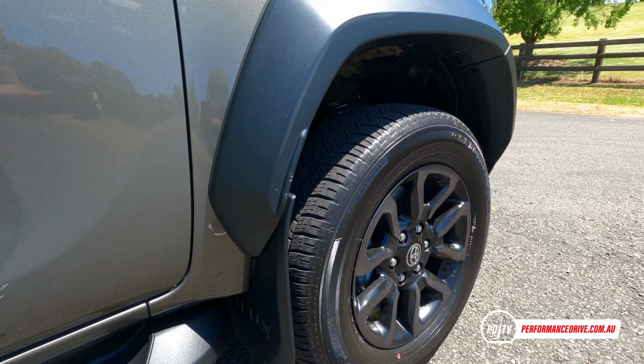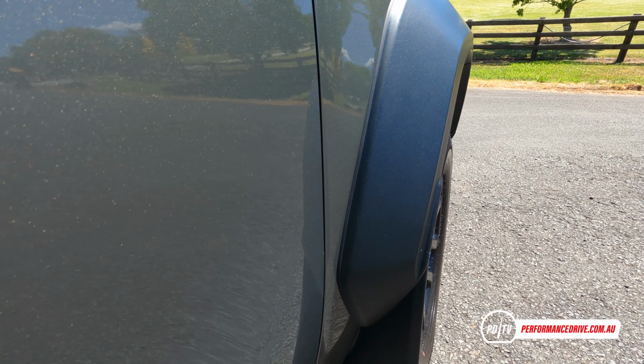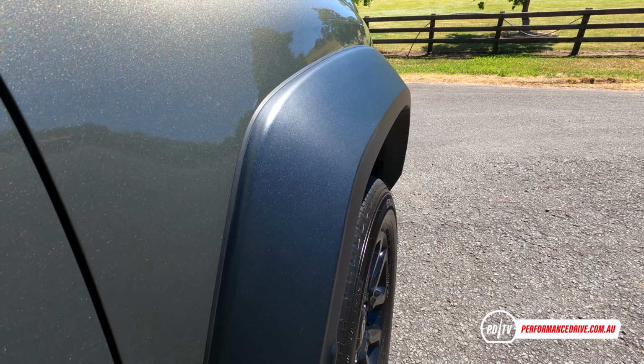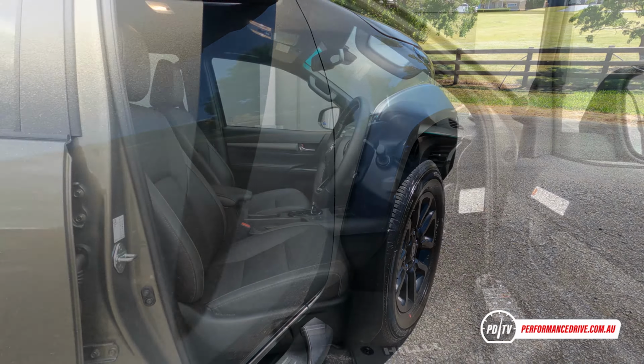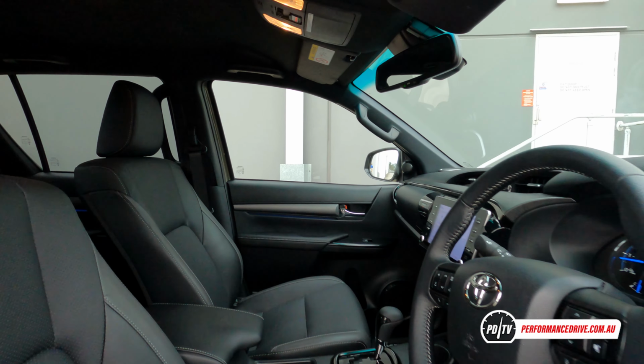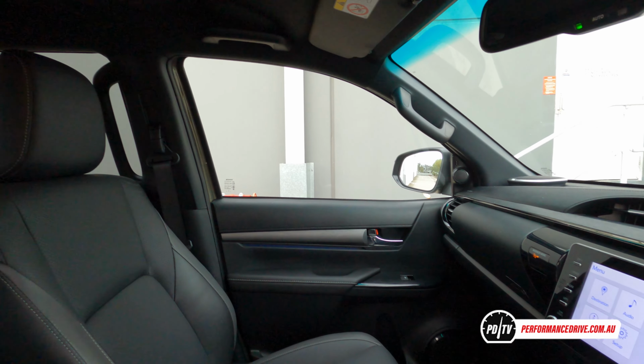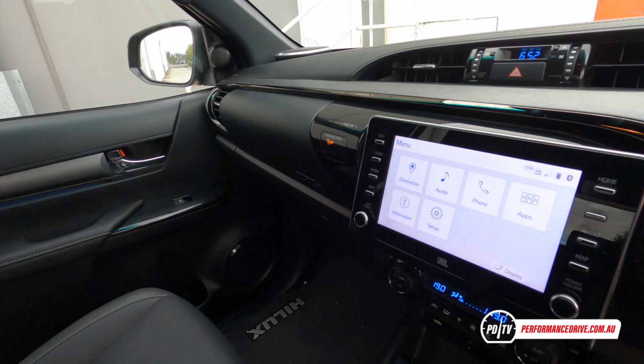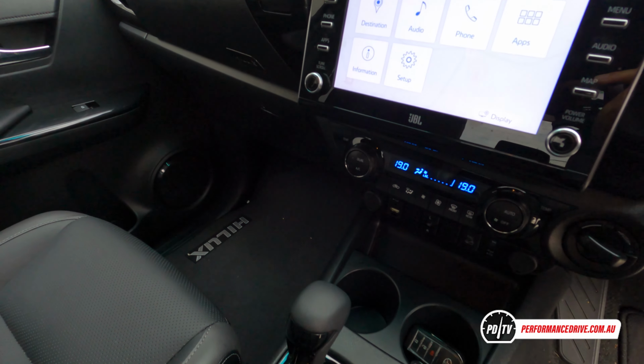Another clue that this is the luxury model is the fact that it comes with highway terrain tyres. These are mounted on 18-inch alloy wheels, up from 17s. With those big chunky wheel arches though, there is plenty of room to fit more serious rubber if you need it. Taking a look inside, it doesn't look all that different from before.